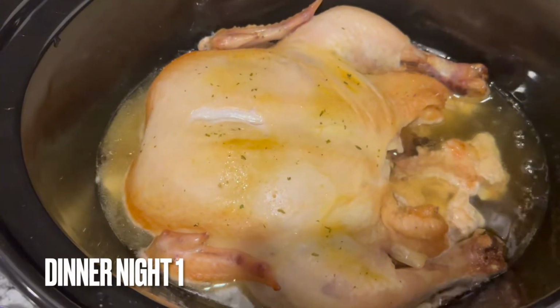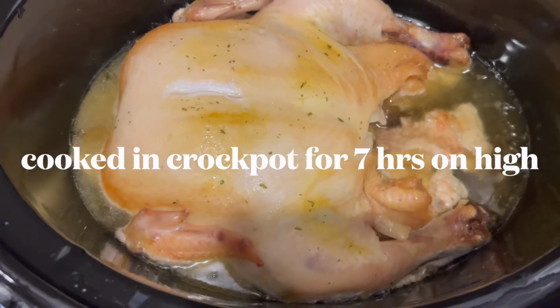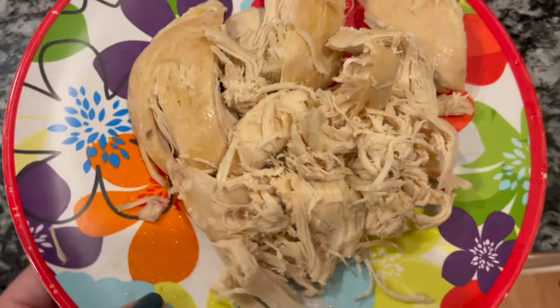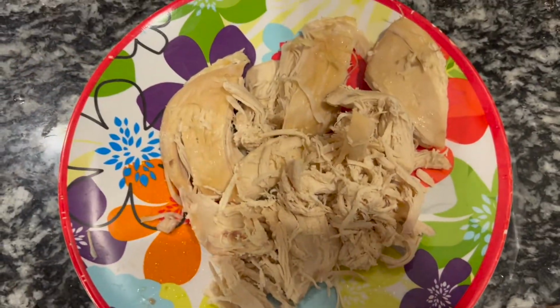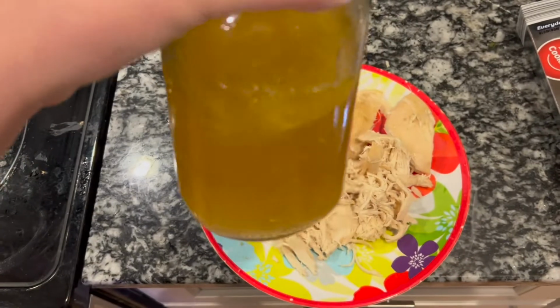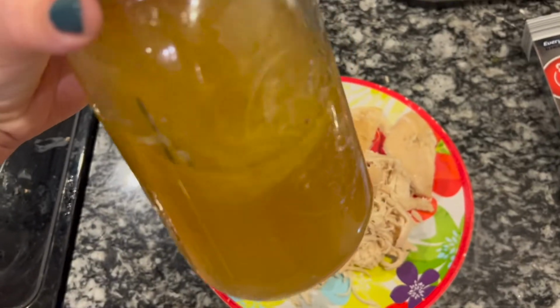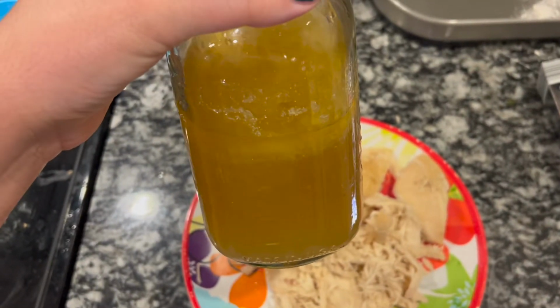All right, here's the chicken. And now I'm just going to debone the whole thing. Here is part of the chicken that has been deboned from that large chicken. And then here is the chicken stock that came from the crock pot that we cooked it in. And that is going to be for another supper for chicken soup.